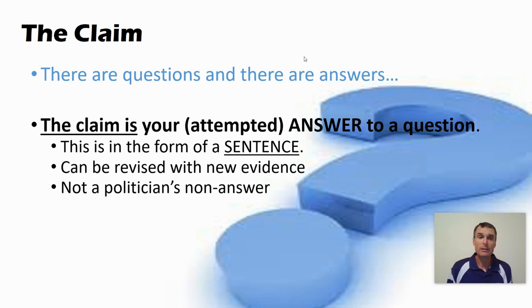The last part I want to tell you when you're making a claim is that make sure that you answer the question. You don't want to give a politician's non-answer. You don't want to say something like, well, we'll do the experiment and see what happens. That's not an answer. You need to make sure that you answer it.